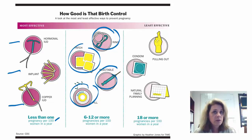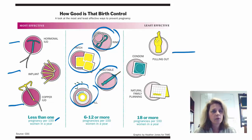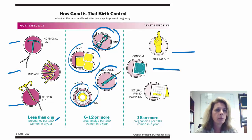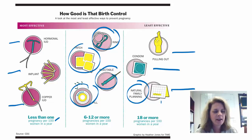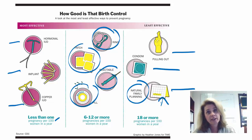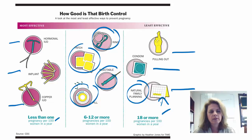The least effective, the ones you really don't want to count on if you don't plan on getting pregnant, are the withdrawal method, so pulling out. That never works. Condoms, they break. And natural family planning, where you're trying to guess when you ovulate, people that use natural family planning are called parents. All right, that's kind of an old joke, because that's not very effective either, trying to figure out when you are or are not most likely to conceive. About 18 women in 100 will become pregnant using these methods.